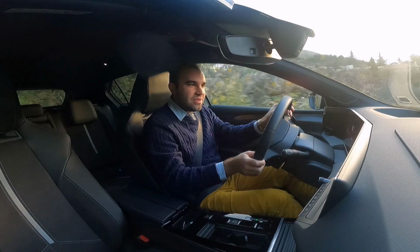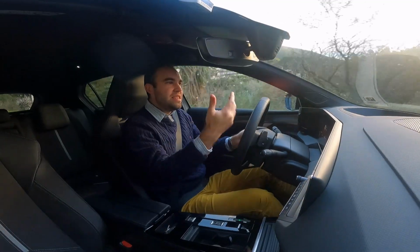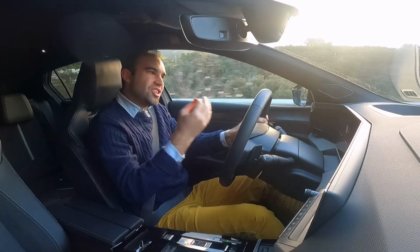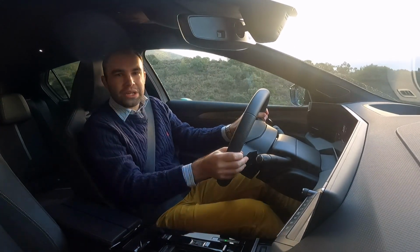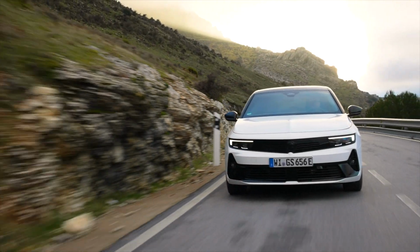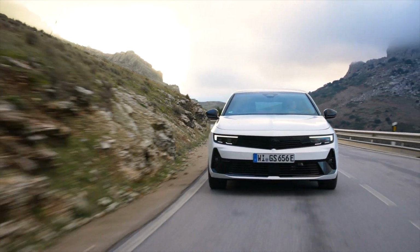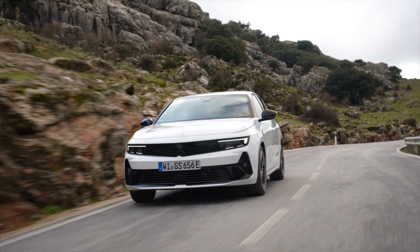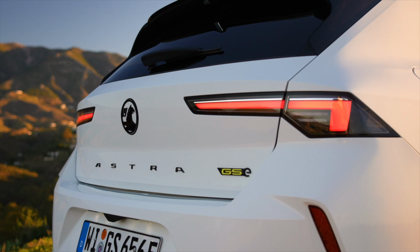Now, it sounds like I've got a bit of a downer on the Astra GSe. I haven't. It's a nice, pleasant, sporty version of the Astra. It's just that it's not quite the performance hatchback which perhaps you and I were led to believe. In many ways, the Astra GSe is just a sporty trim level, rather than the start of a performance renaissance for Vauxhall. And when viewed like that, the Astra GSe offers quite a lot.